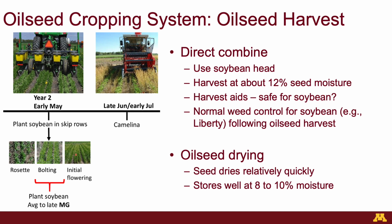Harvest the seed when it's at about 12% moisture. The seed is going to look reddish brown at that point, and the pods are going to be a light yellowish, light brown color. You should be able to easily break them open if you rub them in your hands. Harvest aids can be used, but obviously they need to be safe for soybean. We have used glyphosate and glufosinate to help hasten the dry down of the camelina in the field. That can buy you an extra few days, even as much as a week sometimes, in getting that crop off earlier and allowing the soybean to do its thing and optimize yields.